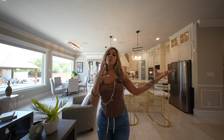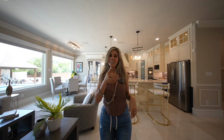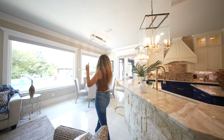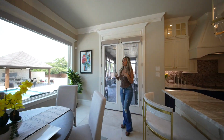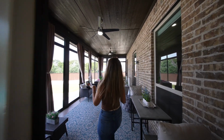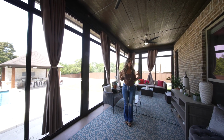All right, guys, we've been through the house, so I want you to start thinking about what's the price point? Start thinking about that. We're not going to tell you that. I want you to DM me what you think this house is worth in Midlothian, Texas. But as we walk out and experience the outdoors, let's check out this screened-in patio area.